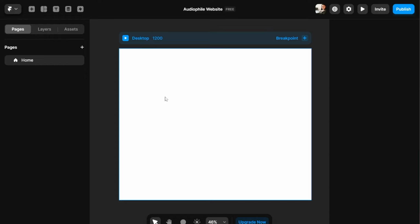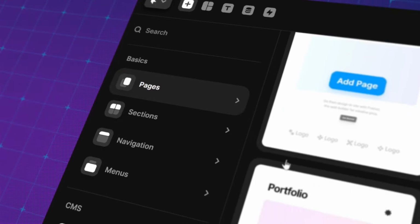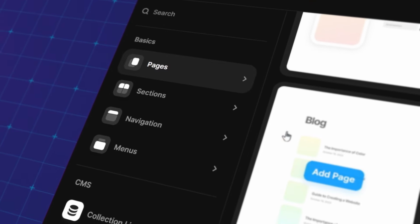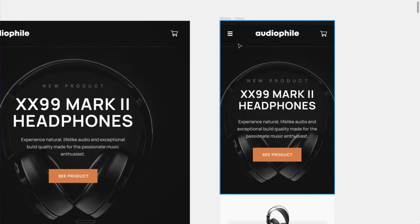My first impressions of Framer were that it looked nice, the UI was well designed, and I loved that dark theme. There were a lot of items in the left sidebar, but they seemed well organized and it didn't feel overwhelming. The first thing I needed to build was a top navigation with links on desktop, and then a hamburger menu for tablet and mobile.